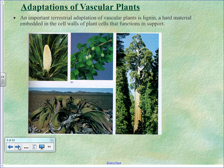Now, most of the time the trees in our area, they grow, you know, pretty thick. It's not just their cell walls and their water vacuoles, though, that are supporting them. There's this special material in them called lignin. Lignin is essentially what makes a plant, okay, a woody type of plant. Okay, it's the material that's in lumber. Okay, that's in the trunk of a tree.